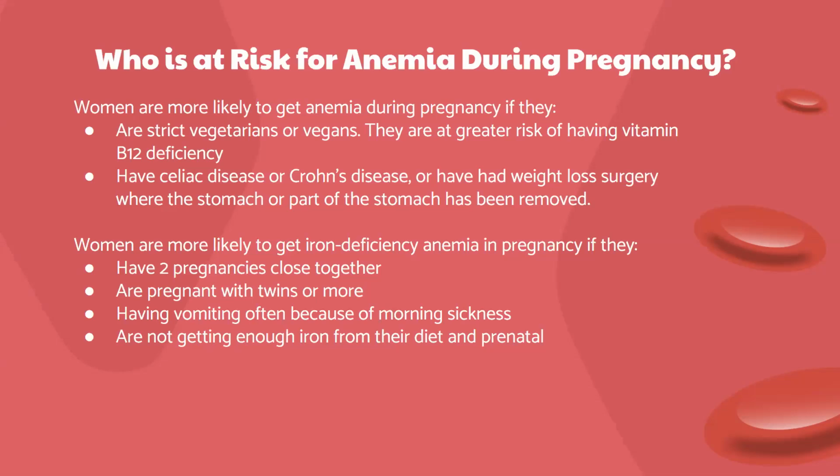So women who are more likely to get iron deficiency are also women who are pregnant with twins or more babies, and women who are vomiting a lot. Morning sickness is normal during the first trimester. For some women, unfortunately, it lasts longer. So anytime you're vomiting more than once or twice a day, and even that is too much depending on the amount of stuff that you're bringing back up. If you're constantly vomiting and not eating well, this can also increase your risk during pregnancy, which is why it's good to see your doctor early on if you're having issues keeping food down, because there are some medications that you could get to help food and fluids settle in your body. Again, you are at higher risk if you are not getting enough iron from your diet or you're not taking the prenatal vitamins that are prescribed for you.